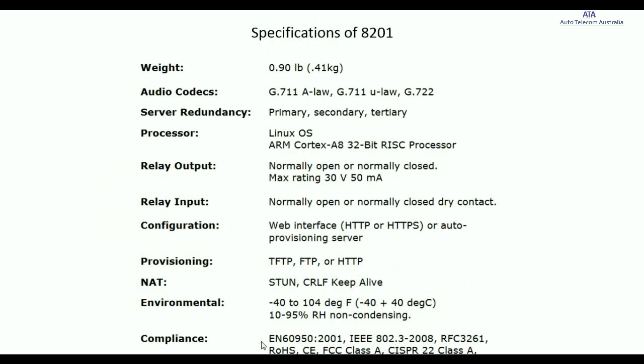Specifications. It's 0.4 of a kg. Audio codecs are G711A, G711U, and G722. It's got service redundancy for primary and secondary. If your main voice server fails, the Algo 8201 will roll through to a secondary. So Linux-based operating system. It's got the details there of the processors. Relay output, normally opened or normally closed. Maximum rating 30 volts, 50 milliamp.